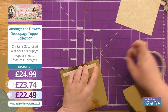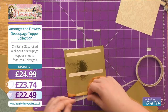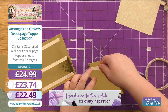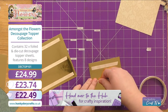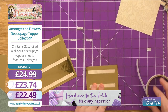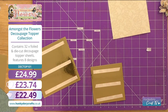Pauline Foster says, is there a tutorial for stepper cards, please? I think there is. If you have a look on the Hunky Dory Hub, we've got the Swan Lake one at the moment on there. That is definitely one that we've done very recently. Obviously, go back to all your magazines and things and have a look at some of our old videos. I know I did one on Friday with the goodie boxes, but there definitely is a Swan Lake one on the hub, so do check that out. I did one on Hobby Maker on Sunday as well. I think you can catch up on that as well.